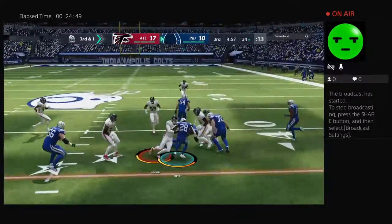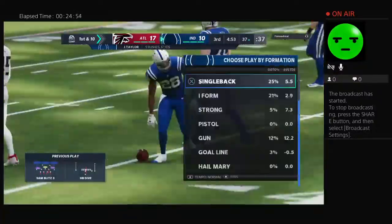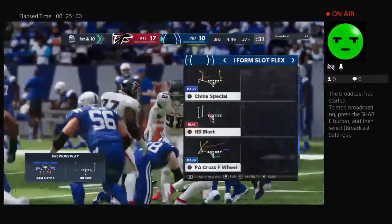They'll try and run for the first with Taylor. And he will have a first down as they get him to the ground at the 37. Good. Only 3 there on the pickup, but that's enough to move the chains. 10 at the 37-yard line.